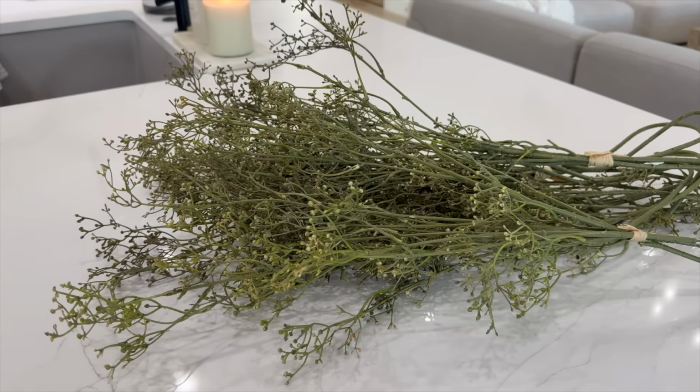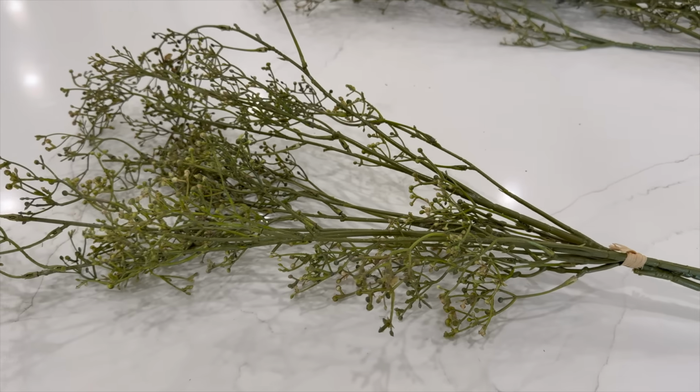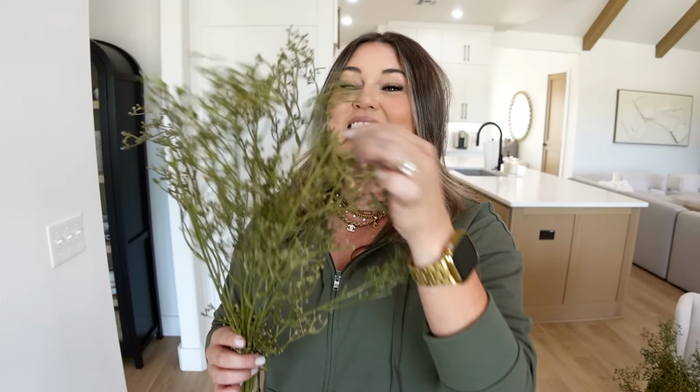Let me know what you're thinking. What are you loving? This one I bought last year. I bought a lot of it, but it's these stems, and I swear they're going viral this year. I had them last year. Let's just point that out. They are beautiful. Look at this. It's just perfect fall decor.